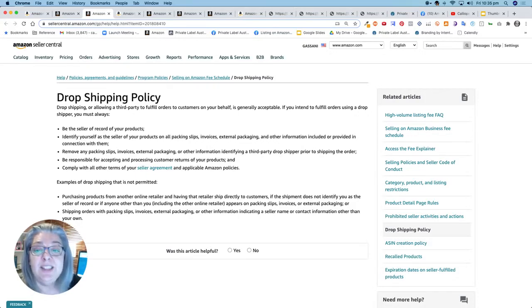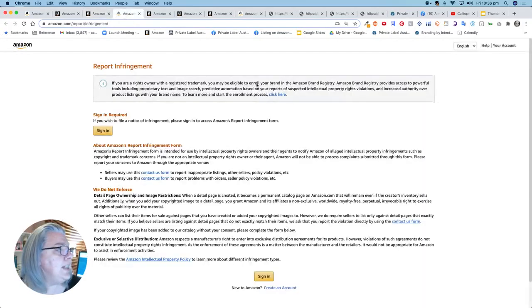Now, if you do suspect that a seller is selling your products against Amazon policies, you may want to do a test purchase of one of those products, have them sent to your home or to a 3PL that you work with in the United States if you're living in Australia. Then you scan all the documents that came with the product, including the shipping label that it came with, as well as any invoices. If those documents identify the seller as your company, or they're from your FBA inventory and they don't match the other seller's details, you can report the seller right here.